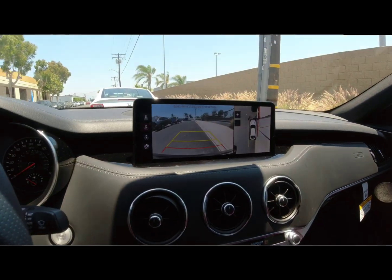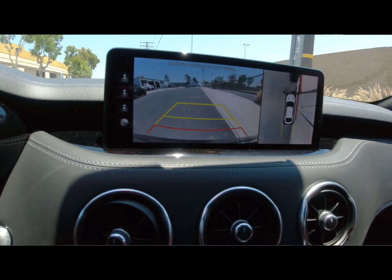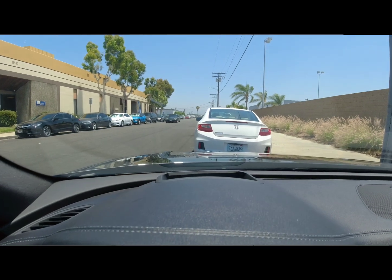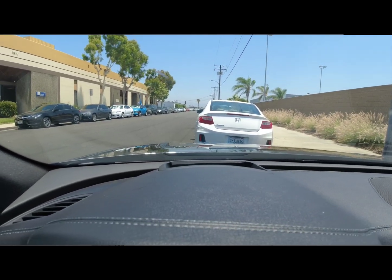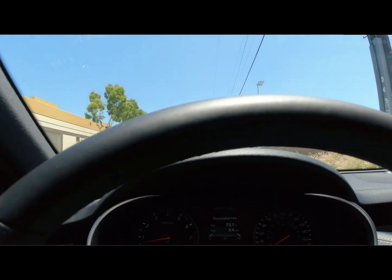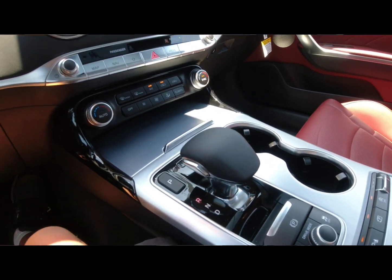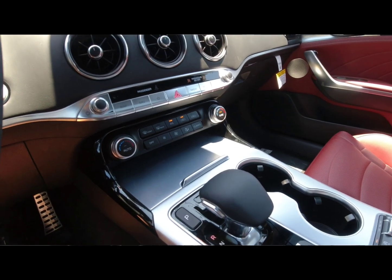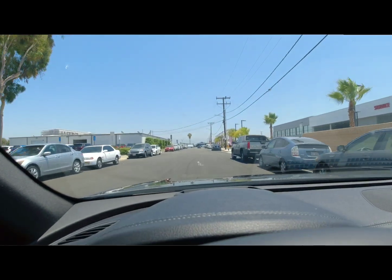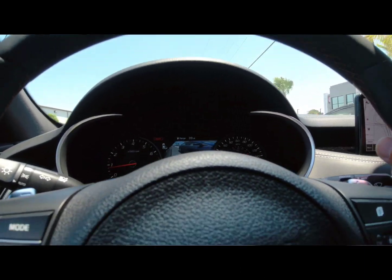And let's try the parking camera. That's kind of cool. You get the full parking camera, 360 view. And I'm not sure you can see the heads-up display. All right, I'll try to get it while we're heading back in. So the shifter, you have to push the button to go and shift it. You can see the camera.